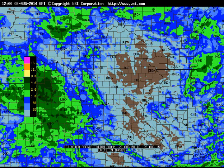Model imagery that I'm looking at right now, and I'll tell you, I really still like the Europeans' development of this. It's been on it. It has not changed for about 3 to 4, almost 5 days now. Still showing low pressure forming near Dallas or just to the east, and then lifting to the northeast, getting plenty of moisture funneled into it on the backside of a strong surface high.